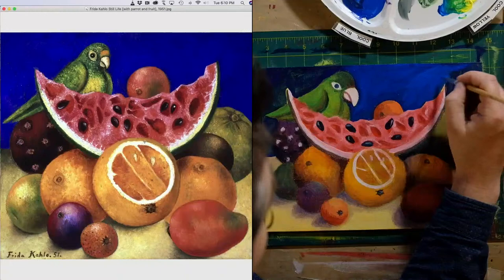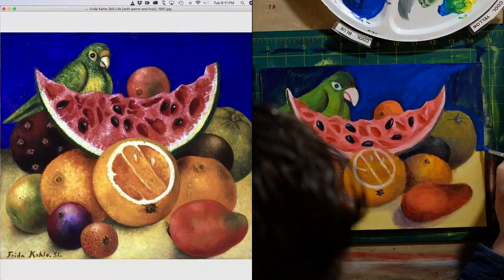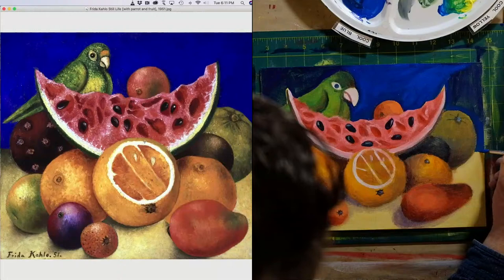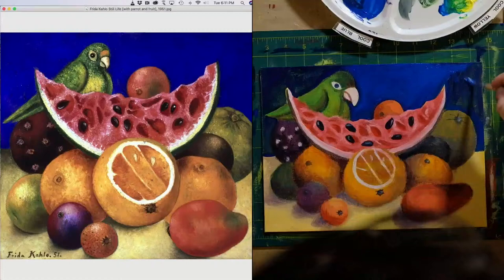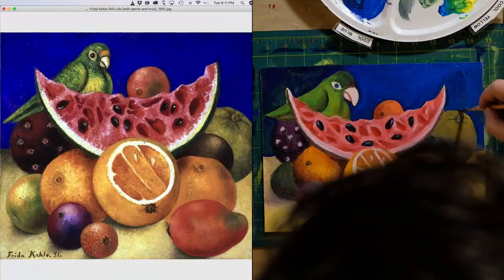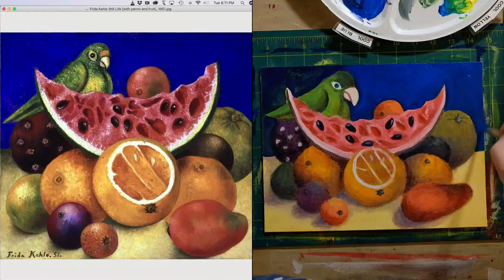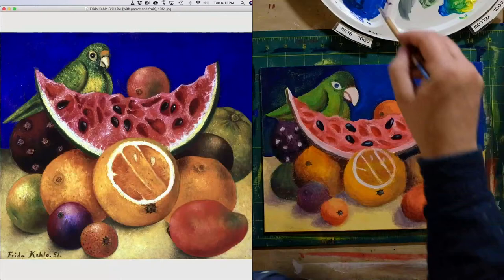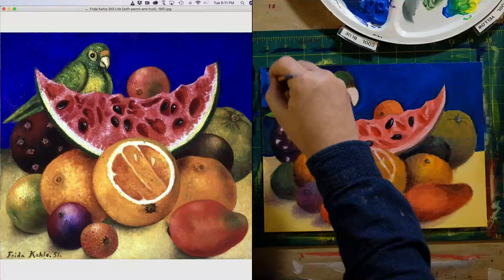Go down here to cover up a little bit of this table to make it look a little bit straighter. Blue, but I'm going through a lot of it, so maybe I'm putting too thick of a coat on there.